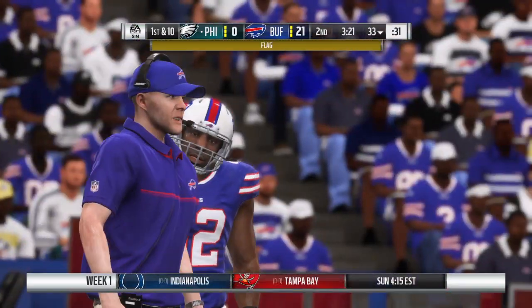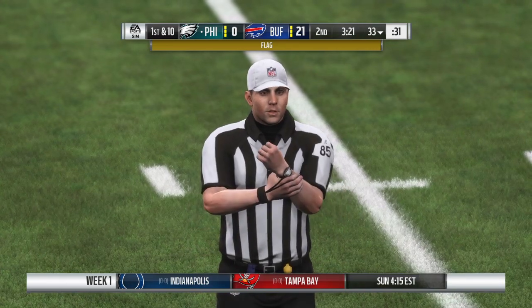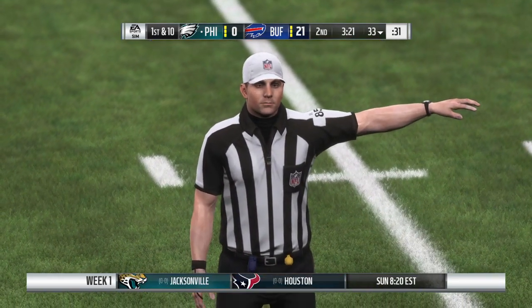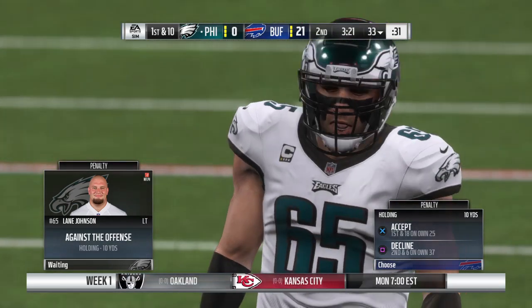That was not a flag on me. Points back on one drive. No, sirree. And last time I looked, it's still the first half. You have ultimate patience here, but you also don't have to go ahead and force everything either.